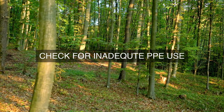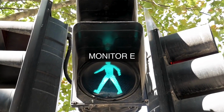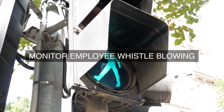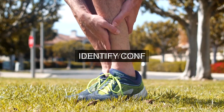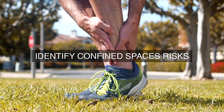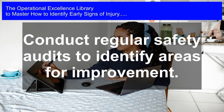To identify early signs of injury, employers can implement the following strategies. 1. Regular safety training. Provide regular safety training and education to employees to raise awareness about potential hazards and the importance of reporting early signs of injury. 2. Encourage open communication. Foster an open-door policy that encourages employees to report any concerns or symptoms they may be experiencing, without fear of reprisal.